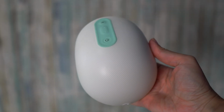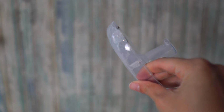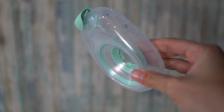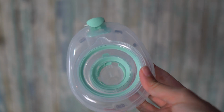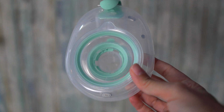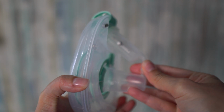With the Willow Generation 3, we have the hub, the flex tube, the flange of your choice, and the Willow bags. And finally, a container if you decide to use the second collection method, which is the reusable aspect of this pump. The pump comes together as simple as this.